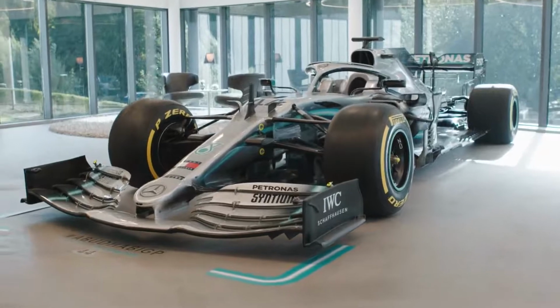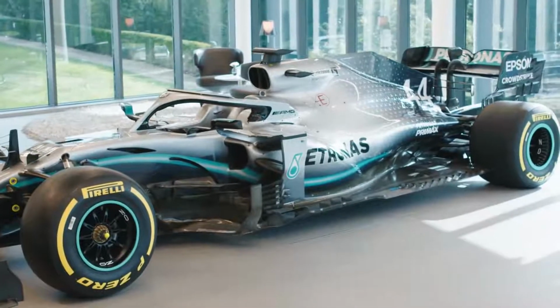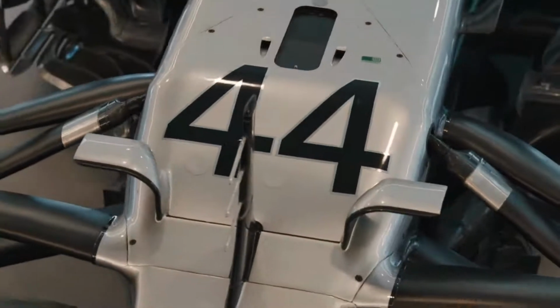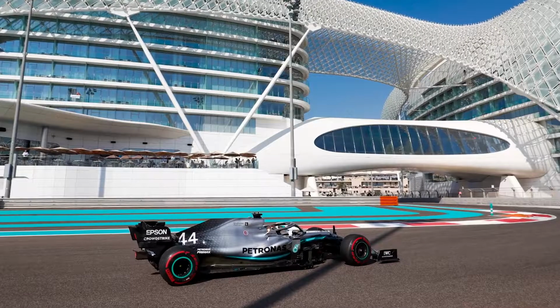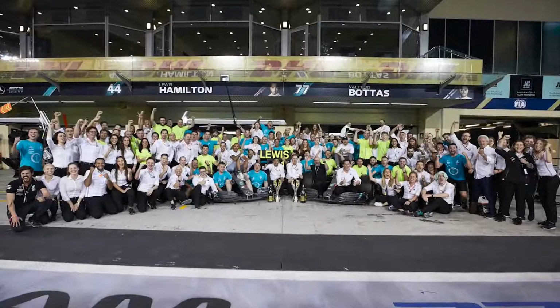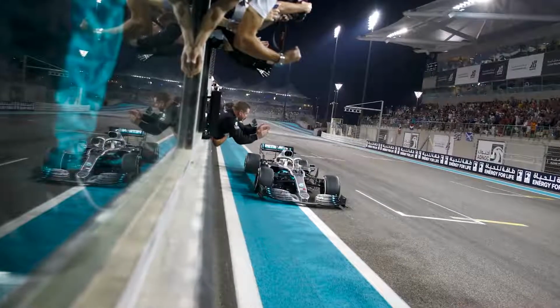Just over here, we have our very own piece of motorsport history. This is the W10 EQ Power Plus. This was the car that Lewis Hamilton was driving when he crossed the line in the final race of 2019 in Abu Dhabi, helping him, of course, to his 6th Drivers' Championship and helping us to our 6th Constructors' Championship. We've left it exactly the way it was when it crossed that line.